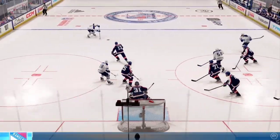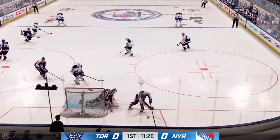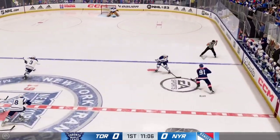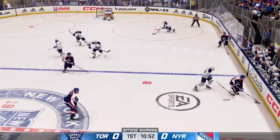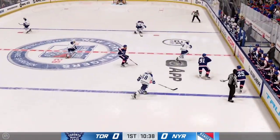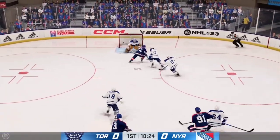Toronto's won the draw and they'll go to work. Lets it fly. Off target. Tries to get it over to Lafreniere. Picking up momentum across the zone here on the right side. Hayek's got it in the defensive end. The Rangers are on the attack. A chance!